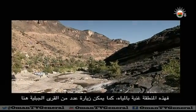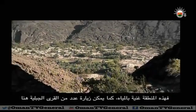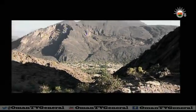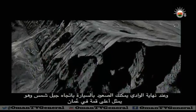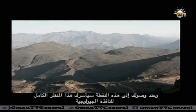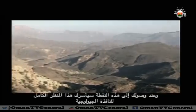This area is water-rich. A number of mountain villages can be visited here. Beyond the wadi, you can drive up to Jebel Shams, the highest peak in Oman. The mountains here are formed of thick beds of limestone. As you reach this point, you will be enchanted with a view of the whole geological window.